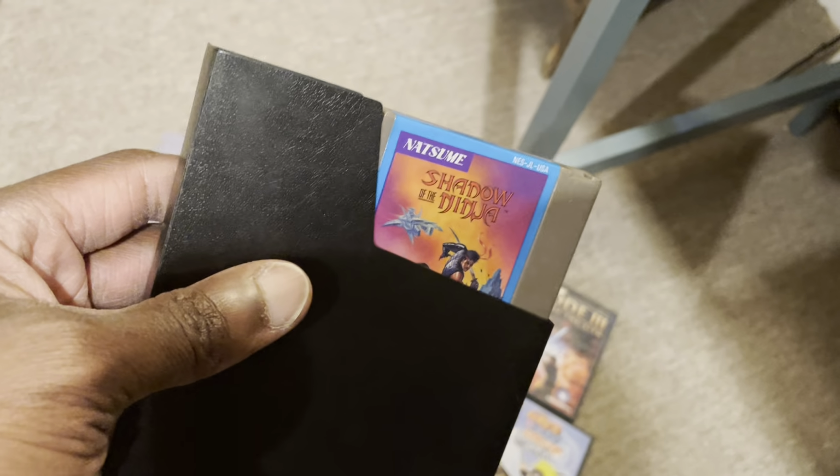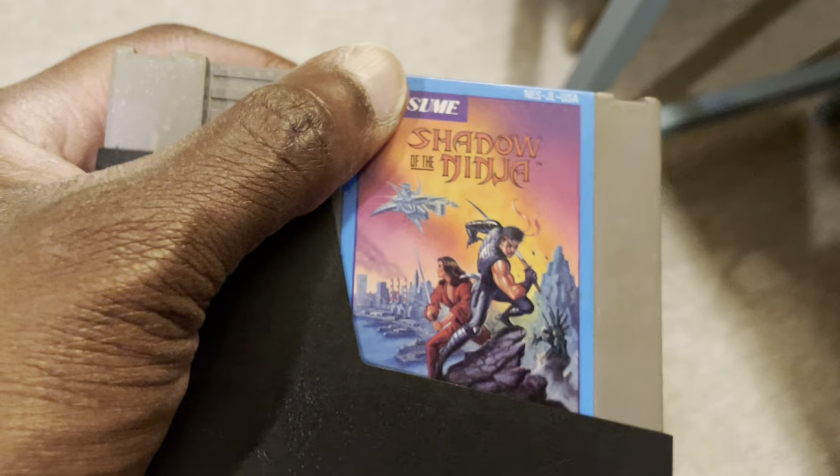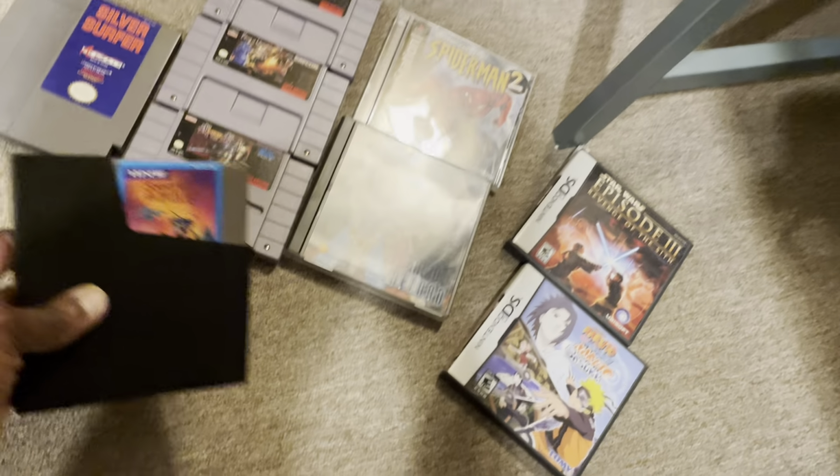They did a remake of this game, which really plays nothing like the original. This is a really, really cool NES game. I would have been playing this game a ton back in like '89 if I had it, or '90. I think this came out in the 90s actually, like '90, '91 or '92. Somebody let me know down in the comments. But this is actually a really cool game. Glad to add this one to the collection.